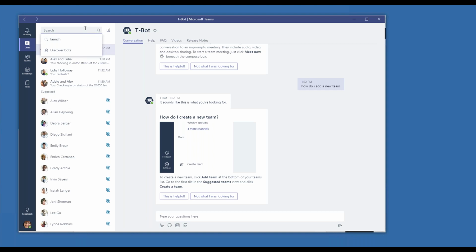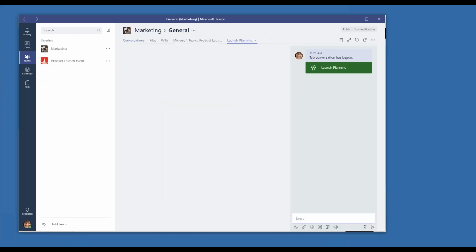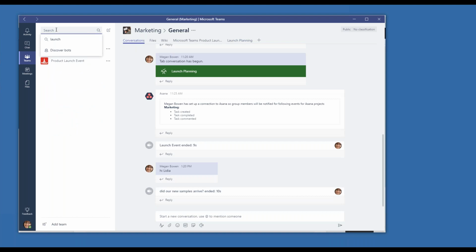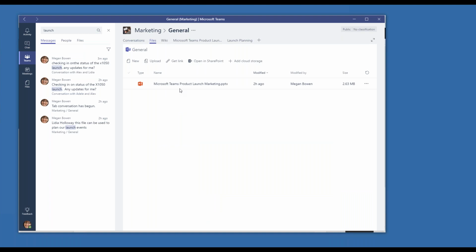With search, if I'm looking for a particular conversation that we had, I can put launch in there, and it's going to find all of the conversations that happen to be there. Actually, I should go back here, and this is where we want to be searching. If I click on conversations and say launch, there's my conversations. If I click on files, it's going to bring up all the files that have launch in it, etc. So if I had various assets and content in there, it's going to be able to find that through the search, which is very helpful.